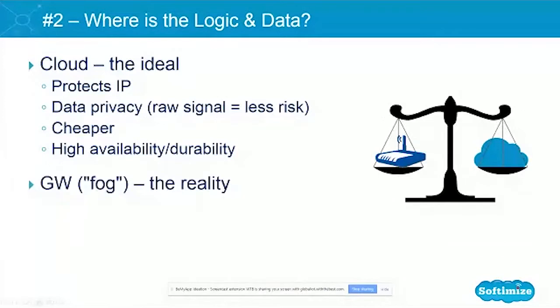But we have reality, and reality is that the cloud is far, it's there, and we and the device are here, and there is latency to the cloud, there might be communication problems, and the cloud will be offline for us, and there is some limited bandwidth. So in those cases, we still need to consider processing and storing data in the gateway itself.